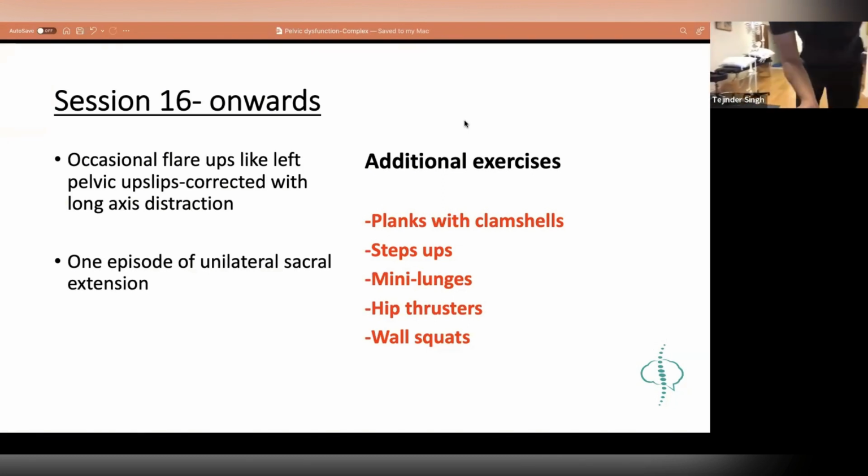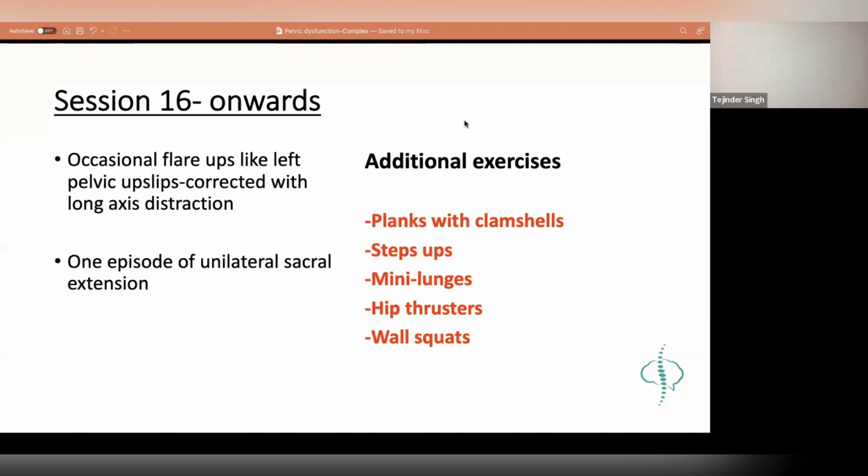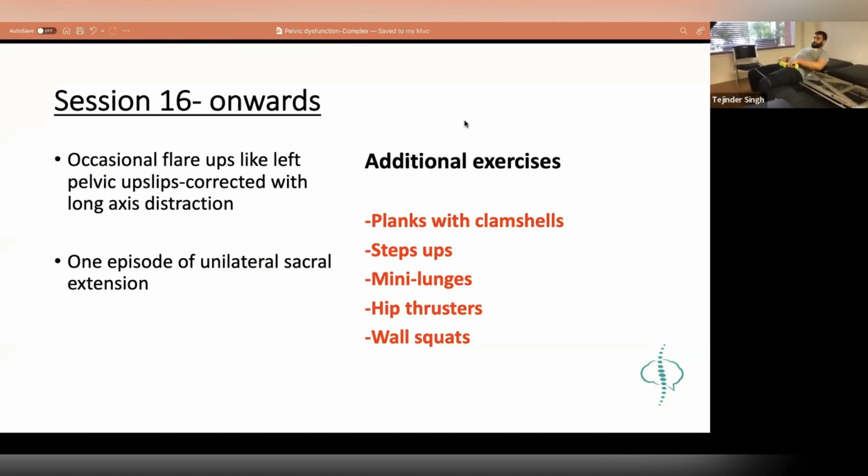Another exercise you can do is hip thrusters, which I will demonstrate. Actually, do a setup. Either you can use a barbell or dumbbell, and then your patient is doing the movement.